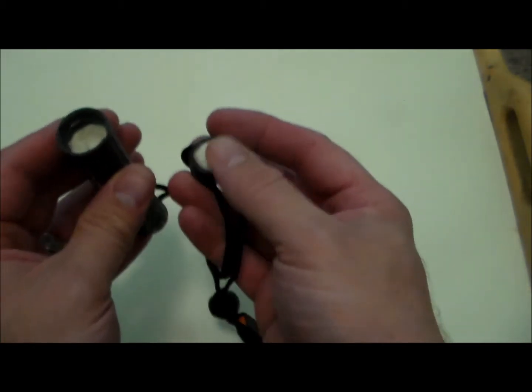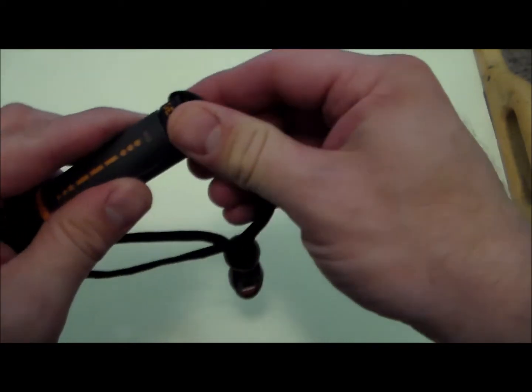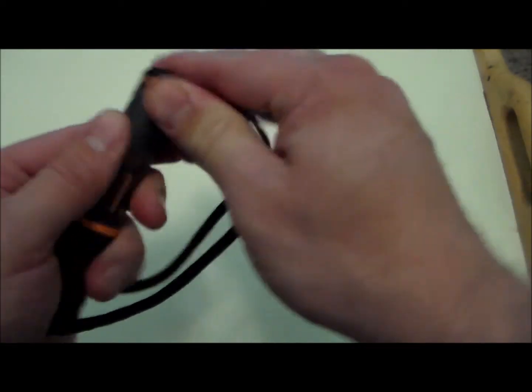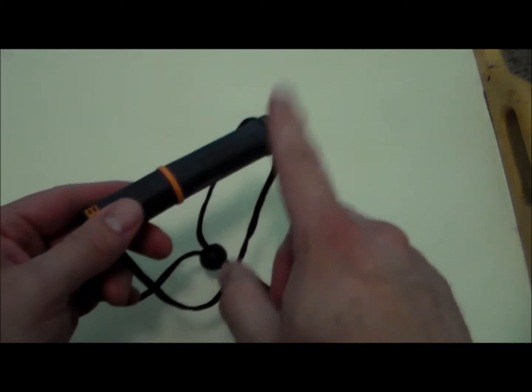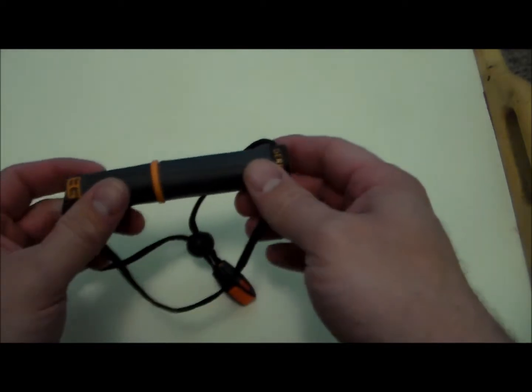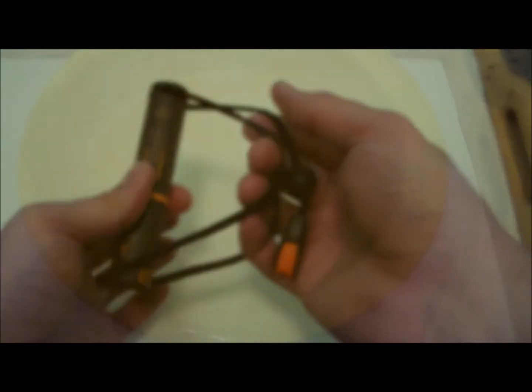Anyway, so we're going to go ahead and try this in a little bit, but first we're going to seal this up, and we're going to throw this in some water, see if the cotton stays dry, see how the rod itself performs after it's been dropped in water.